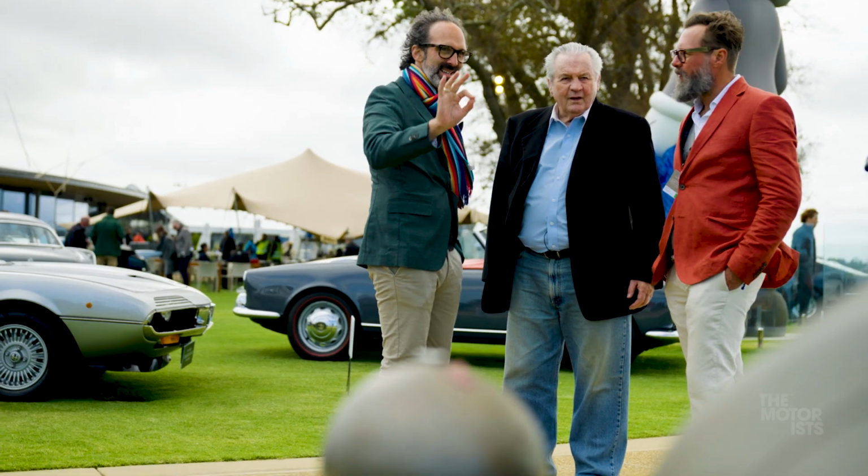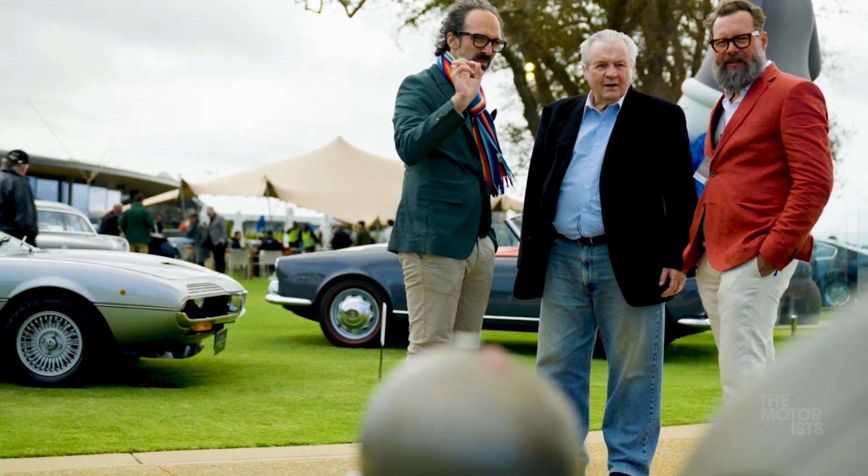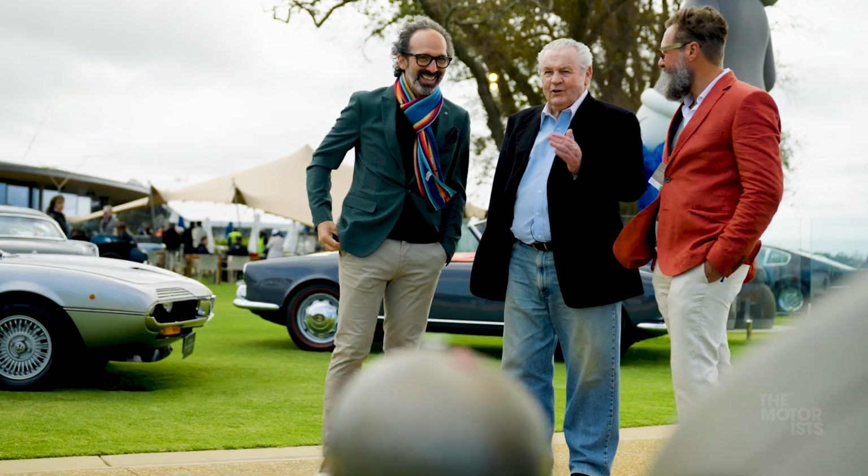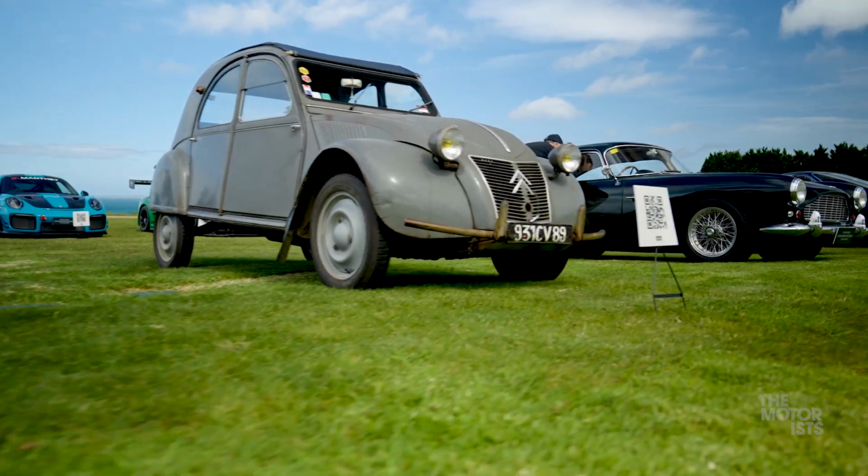And he has done such a stellar job of keeping it as original as it would have been as a French daily driver. I drove it from the car park to here, and it was just entertaining. The old canvas seats and the whole lot. A fabulous car.